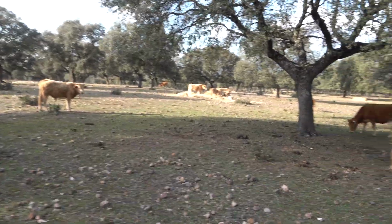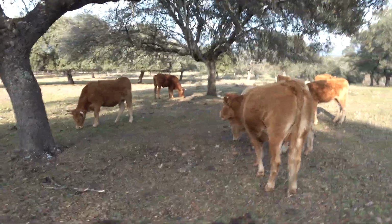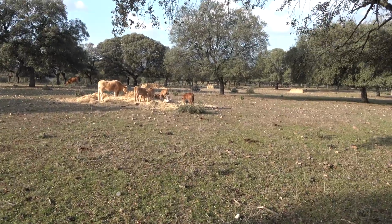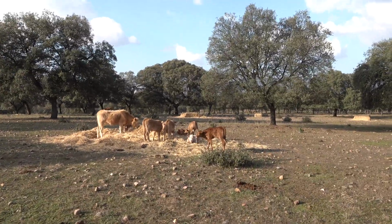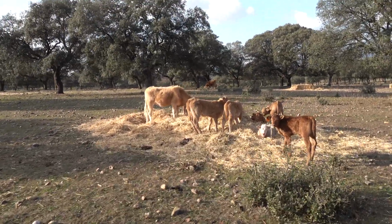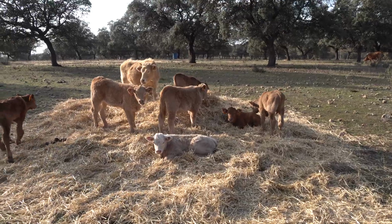So let's see whom we have over there. So that was 3, 4, 5, 6, 7, 8, 9. And behind the cow there is number 10. 10 is the count that we had yesterday. So there you see number 10.